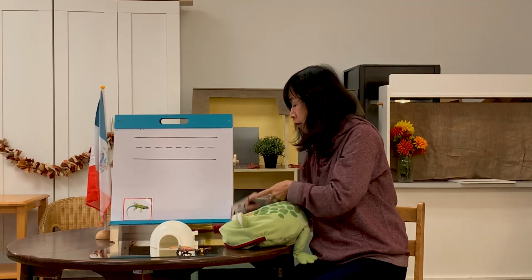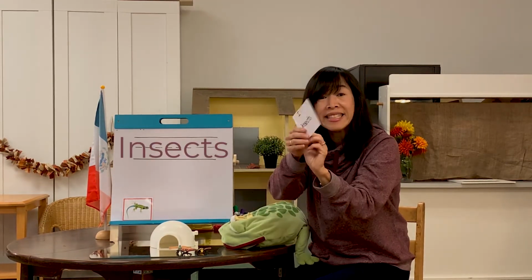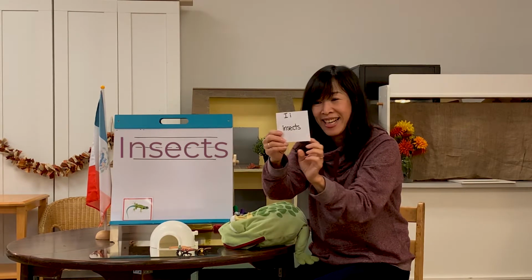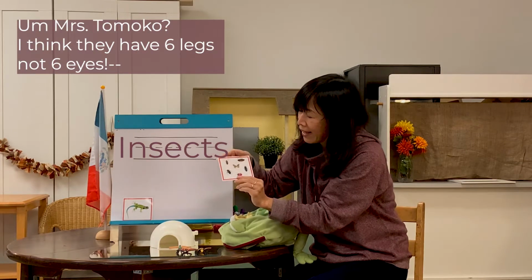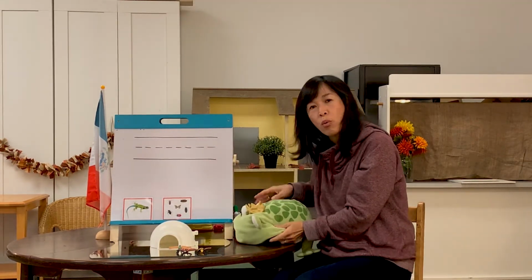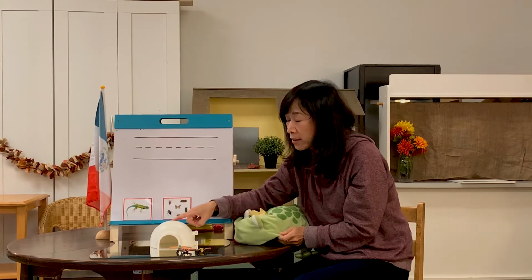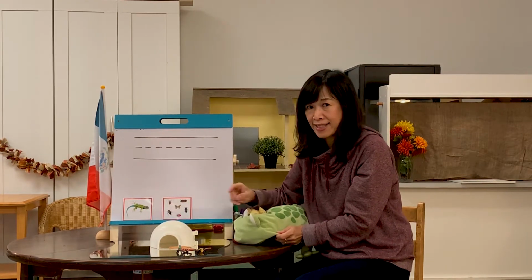Oh, I have an art here. Oh, look at this. It's called insects. Insects always have 6 legs and 2 bodies and wings. Insects. Okay, well, let's go through the words one more time. Ready? Igloo, iguana, and insect.